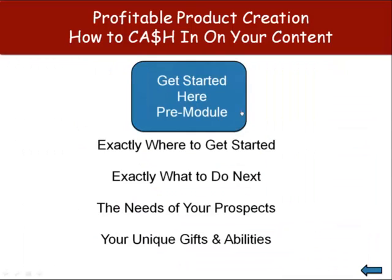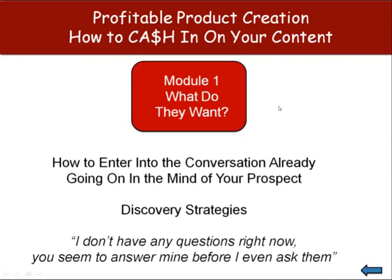Module 1: What do they want? How to enter into the conversation already going on in the mind of your prospect. How many of you have had that experience today? Felt like I was entering into something you were already thinking and talking about, something you were already wondering about or thinking about. There is an art to that. It's not magic. There are steps to it.